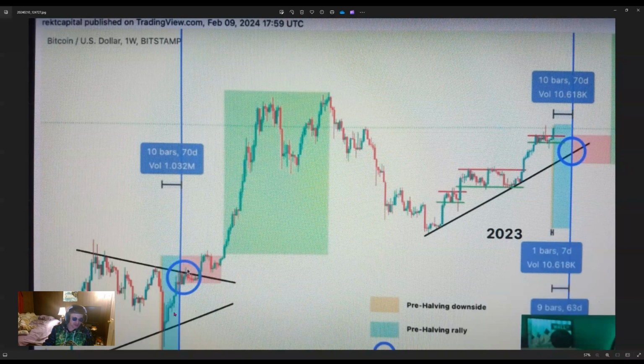Here's the COVID crash. Then we enter into this blue box, which coincides with this blue box right here, where we are right now. This is called the pre-halving rally, because this blue line represents the halving that happened in April of 2020. In the few months after the COVID crash and before the April 2020 halving, you enter a period of very bullish action called the pre-halving rally, and you get a massive uptick right back up to where it was supposed to be.